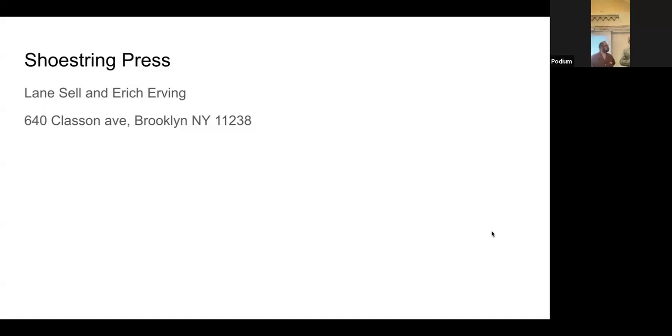We also do a certain amount of master print work. So we do work for established and not so established artists as well. We are currently in the process of extricating that part of the business out of the membership area, so it should free up a lot more space in the membership area. So it won't be clogged with Lane and I doing master print work.